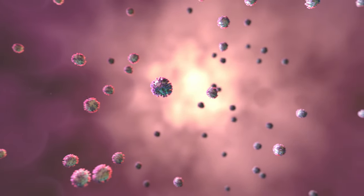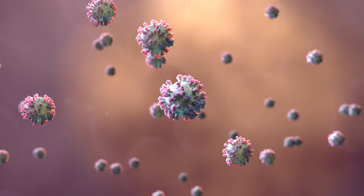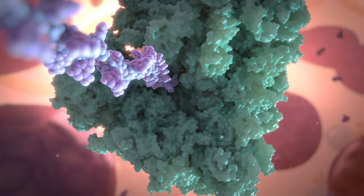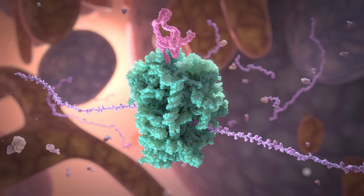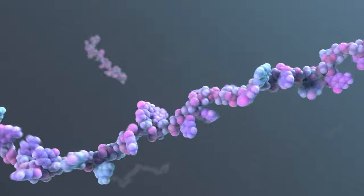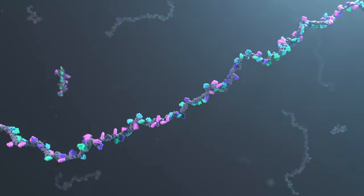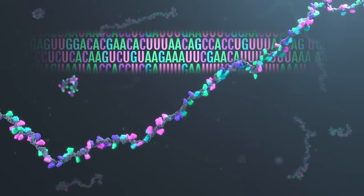mRNA is the key ingredient in vaccines helping us fight COVID-19. But what is mRNA? Here in the human body, our cells are constantly making proteins to keep everything running smoothly. mRNA, or messenger RNA, is a key part of this process. It carries the instructions, or code, from the DNA to create different proteins in the cells.